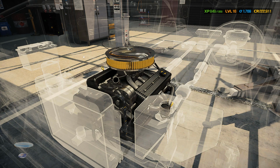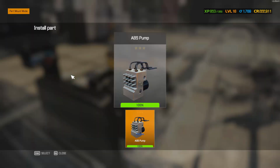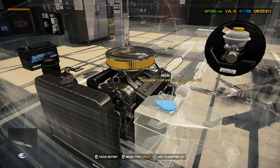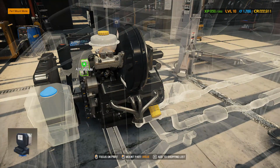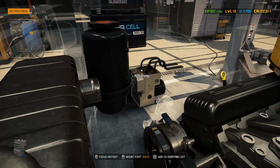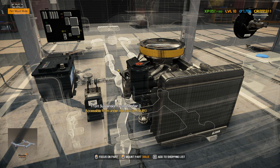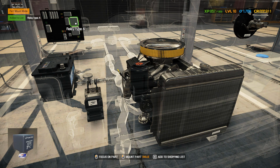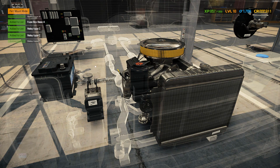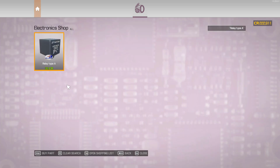Alright, so fuse box, battery, power steering, windshield wiper reserve. I got the ABS module, which is probably super expensive, but who knows. Next thing is the fuse box, and then all the stuff under it, which I think y'all seen me do a bunch of this before. I don't know how much of this y'all want to see. But let's do some of this on camera. I don't want to just cut stuff out, you know?